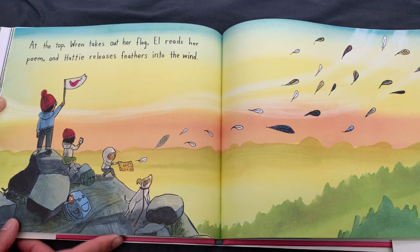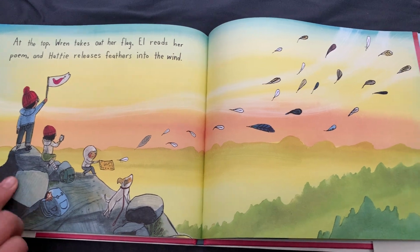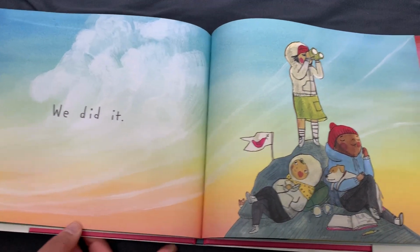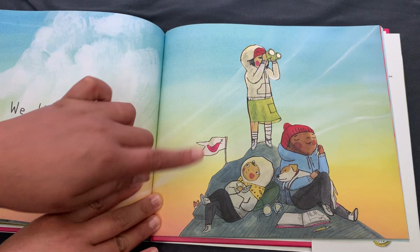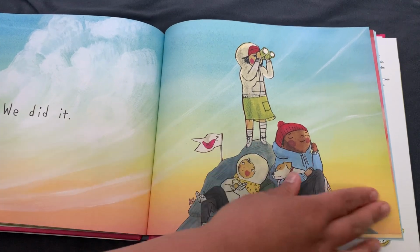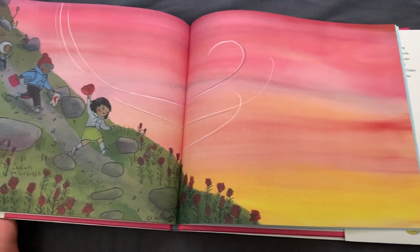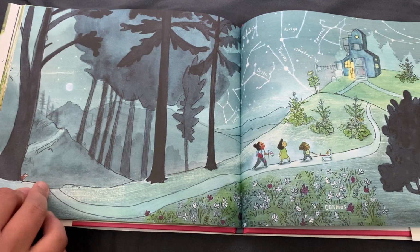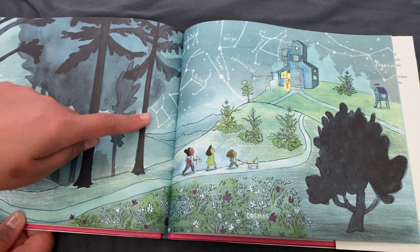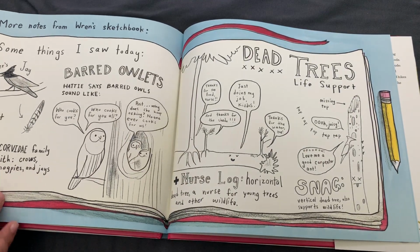At the top, Wren takes out her flag. Elle reads her poem, and Hattie releases feathers into the wind. We did it. It looks like it's pretty cold at the summit because look, they're wearing their jackets and they're using their toques. And they go back down, down, down, down. All the way home. And you can see it's nighttime because you can see the stars and the constellations. The end. And more notes.